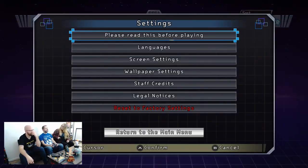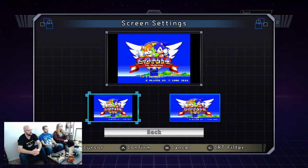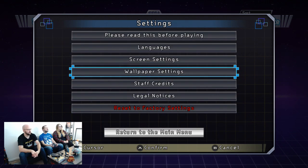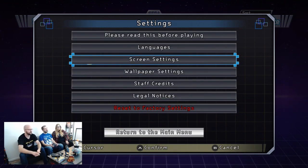Now we're going to go to settings, and there are different things we can look through. Screen settings is either stretch or normal. If you stretch it out, you're a terrible person. Wallpaper settings, I have black, but you can select either one of these. That's cute. I just feel like they're too distracting. Yeah, I agree. And do you get the scan lines? Yeah, it's a CRT filter. It's not really all that well done in this, to be honest. Really? Okay. I'm not a fan of it to begin with.